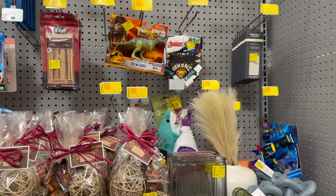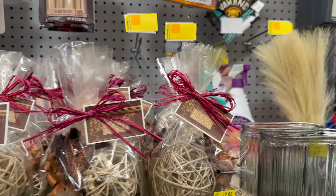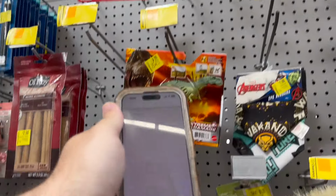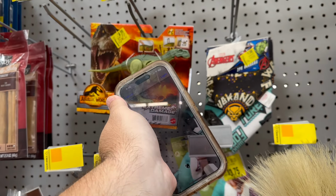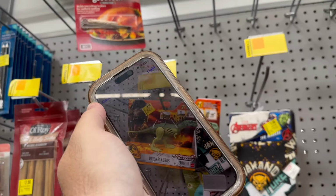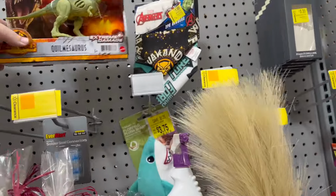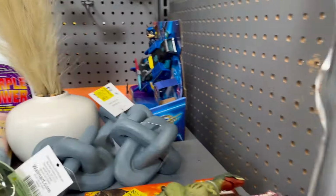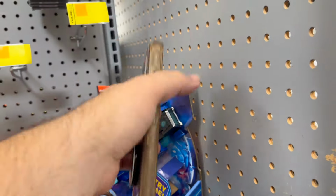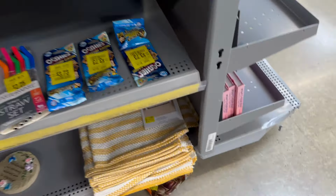$4. Yeah. Let me check it. Why not? Come on. You can do it. Thank you. And you? I don't know. Of course, it has a big barcode. And this one's not gonna come up, right? Yeah, screw it. All right, $5. They were 17. That's what kind of morning I'm having.